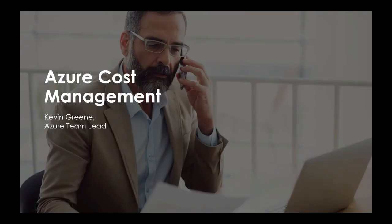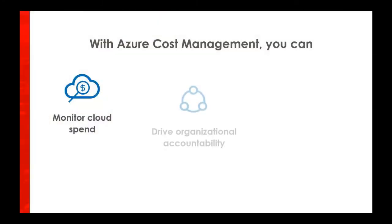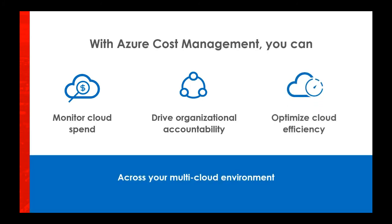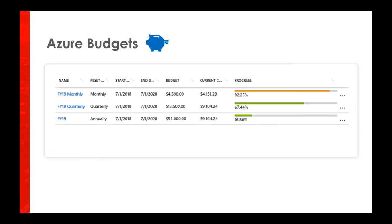And cost management. So most people have heard of Azure Cost Management as this kind of hidden feature that, you know, hopefully can save you and your business a lot of money. So with Azure Cost Management, we can ensure that you monitor your cloud spend, drive that organizational accountability, and of course, optimize those workloads across multiple different environments, not just Azure, so AWS and Google Cloud as well.